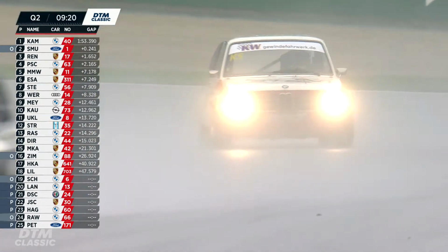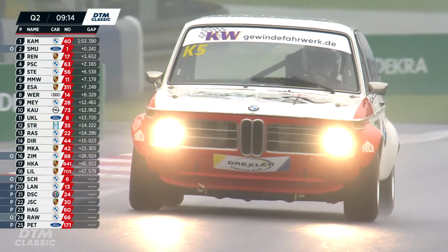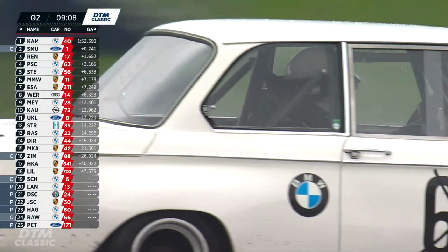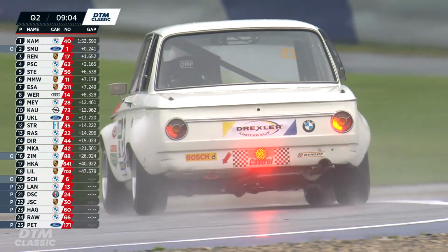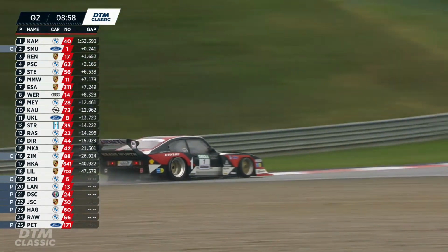It just goes to show how treacherous the conditions are now, trying to get some heat back into those tyres. That windscreen wiper just on the left-hand side of the car. Don't need it on the right-hand side, of course. Just here to be racing. And there is Stefan Mucker. 9 minutes left on the clock.